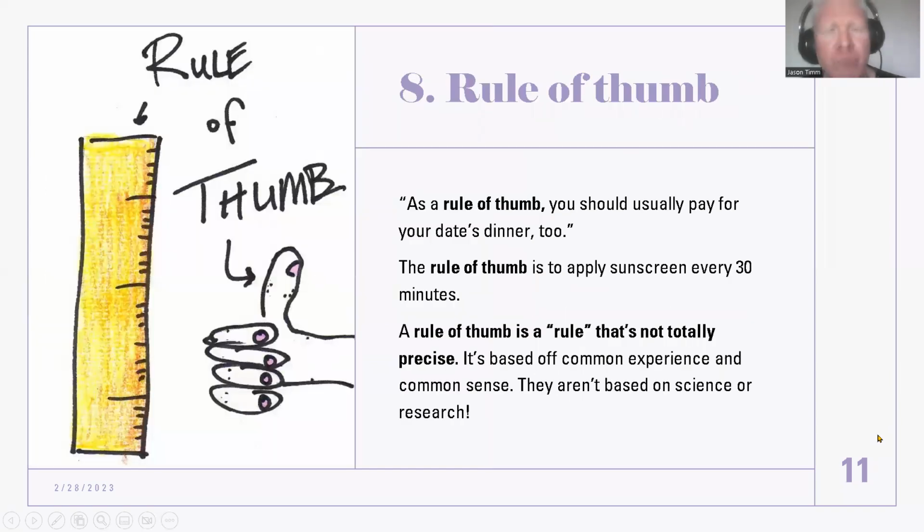Now, number eight, we have a rule of thumb. Now, a rule of thumb is very simple. It is a rule that is a rule, but it's not precise. So it's around or average or what most people use. So a good example here is in our sentences. As a rule of thumb, you should usually pay for your date's dinner too. So that's not a universal rule. Some people do, some people don't. But in general, or as a rule of thumb, this is done.